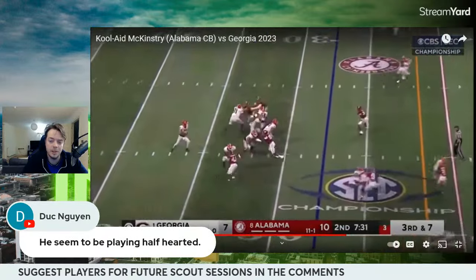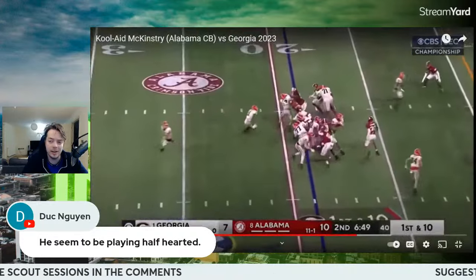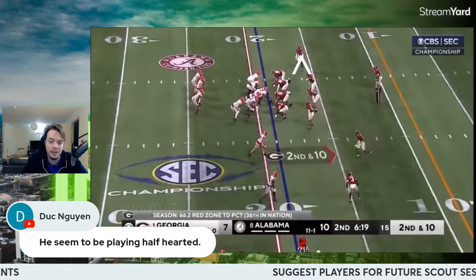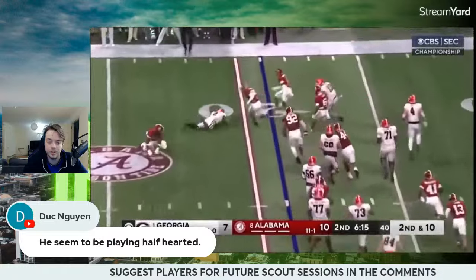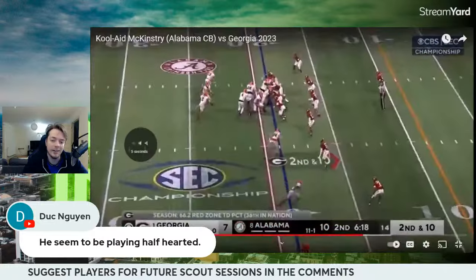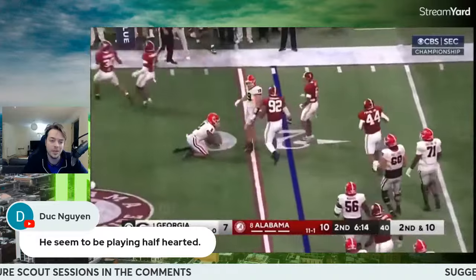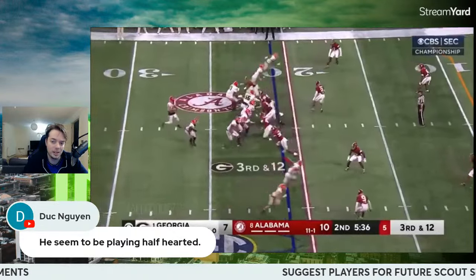Next one, up top. It's a testament to him that the quarterback doesn't like going his way. I will say that. That at least brings some confidence to him. See, even, I know the player's down. I know the player's down. But there wasn't an intent to start with to tackle. Just sort of ran and would have probably ran around him and stood there and gone, yeah.